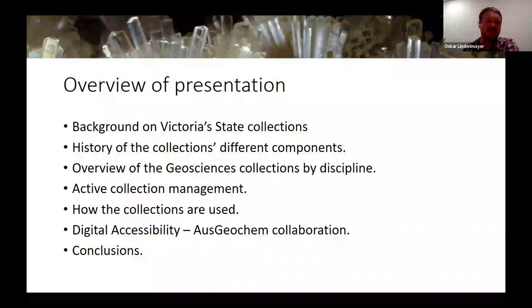And then I'll go on to talk about digital accessibility and the collaborative project we ran with AuScope last year to get our collection data into AusGeochem. And then some final thoughts.